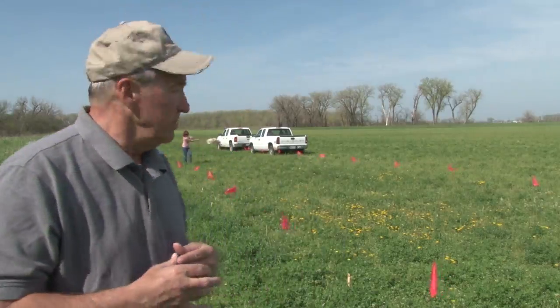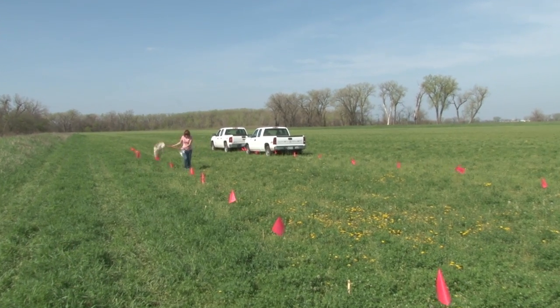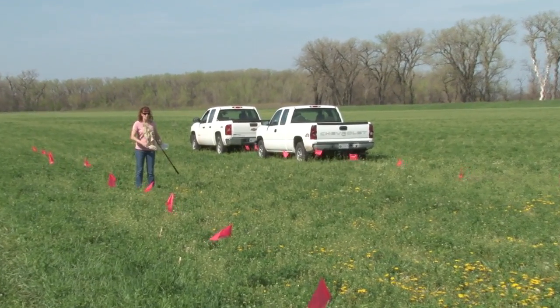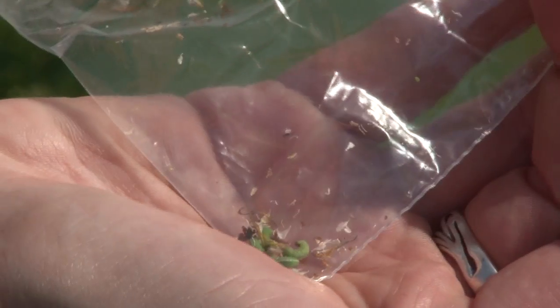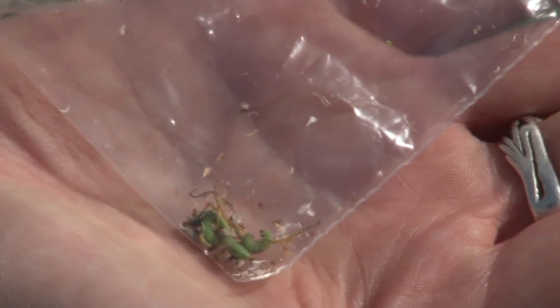Holly is now doing sweep sampling. What you do is count the number of sweeps, bring that back, put the alfalfa in a bucket or a Ziploc bag so that you can count them at a later point in time and determine how many are in the area that you've sampled with your sweep net.